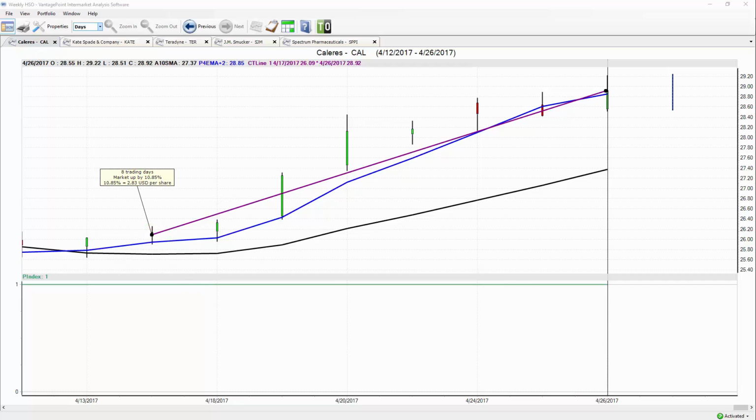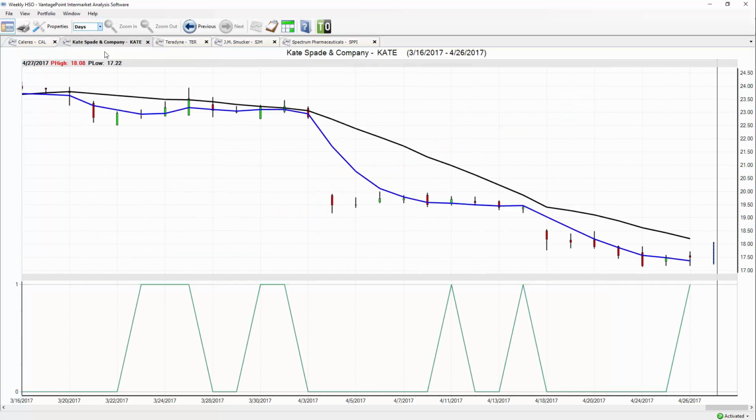So let's move forward to some opportunities that we've covered before. This is so interesting right now in the market because we've had a huge explosion with a lot of stocks moving higher. You see Caleres here up almost 11%, but we covered a couple of these markets in previous videos over the course of April, and we see just how poorly a lot of those markets are performing.